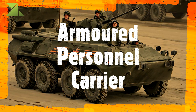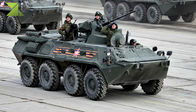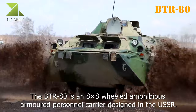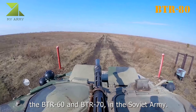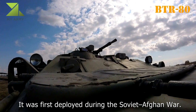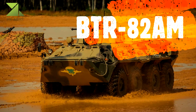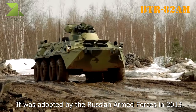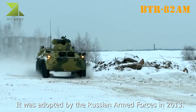Armored personnel carrier. BTR-80. The BTR-80 is an 8x8 wheeled amphibious armored personnel carrier designed in the USSR. It was adopted in 1985 and replaced the previous vehicles, the BTR-60 and BTR-70, in the Soviet Army. It was first deployed during the Soviet-Afghan War. BTR-82AM. The BTR-82 is a Russian armored personnel carrier that is a deep modernization of the BTR-80. It was adopted by the Russian Armed Forces in 2013.